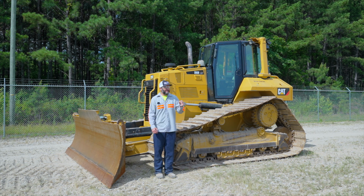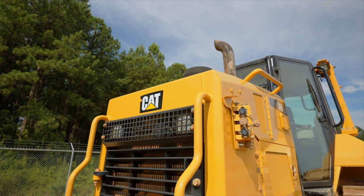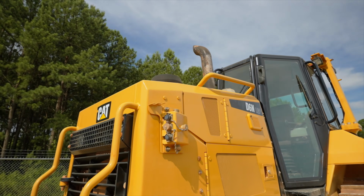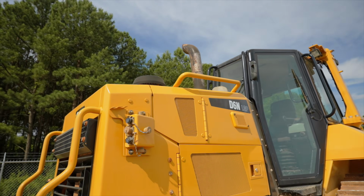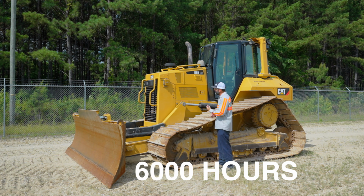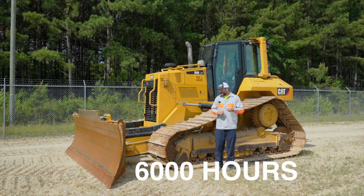So that's a little bit of history of the D6N. I'm going to show you around it. This one here is a later version. It has the C7.1 Tier 4 final with DEF fluid. This machine's done about 4,000 hours, I think. And it's actually for sale right now.